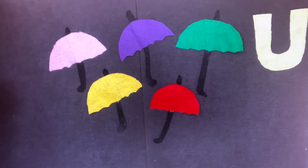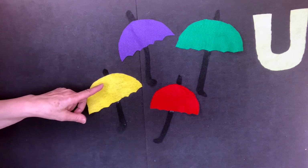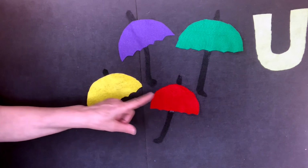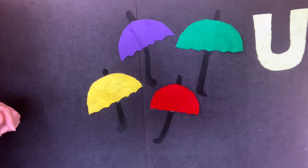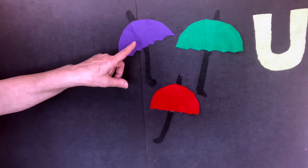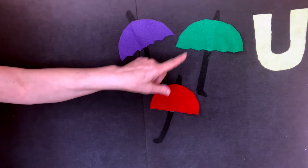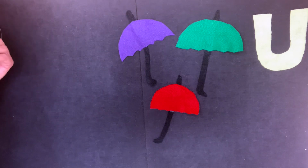So let's begin our rhyme. Five umbrellas waiting for rain to pour. Pink was picked. And now there are four. 1, 2, 3, 4. Four umbrellas saying, pick me, pick me. Yellow was taken and now there are three. 1, 2, 3. Three umbrellas wondering what to do.